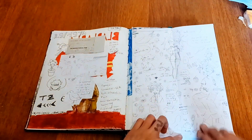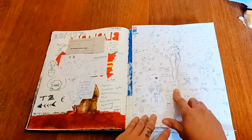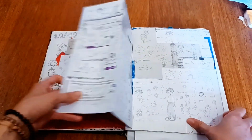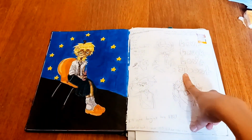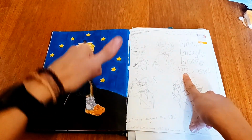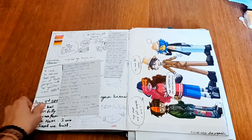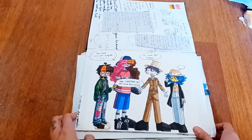Here's a bunch of this. This is just a bunch of sketches because I was unemployed. I still am. Fuck. Yoast. This is the only fan art of... No, I'm lying. I have one other fan art of him in my current sketchbook, because I don't draw a lot of fan art, especially of real people, because I get awkward. I don't know. And here's the gang.